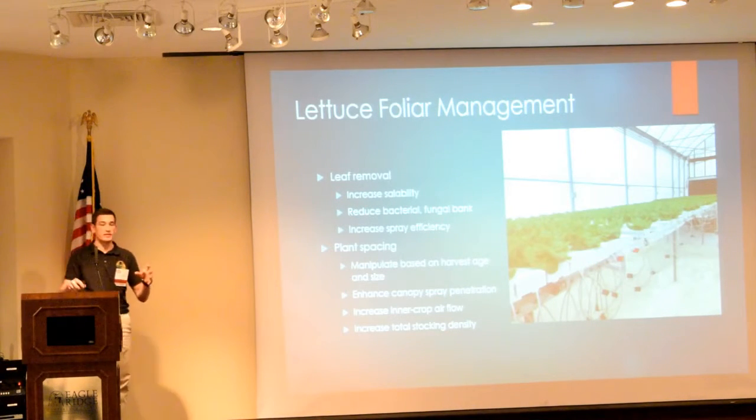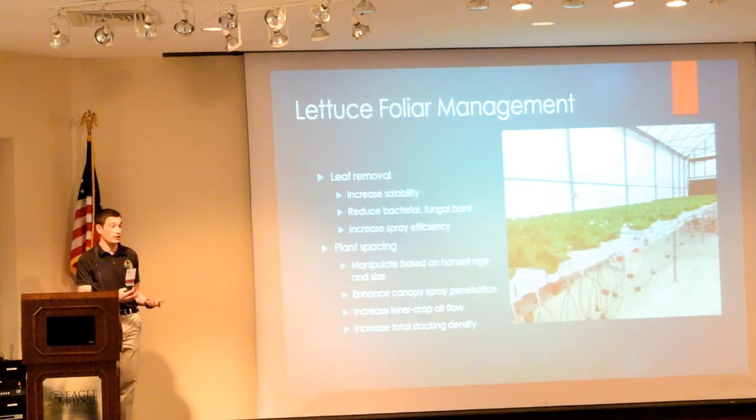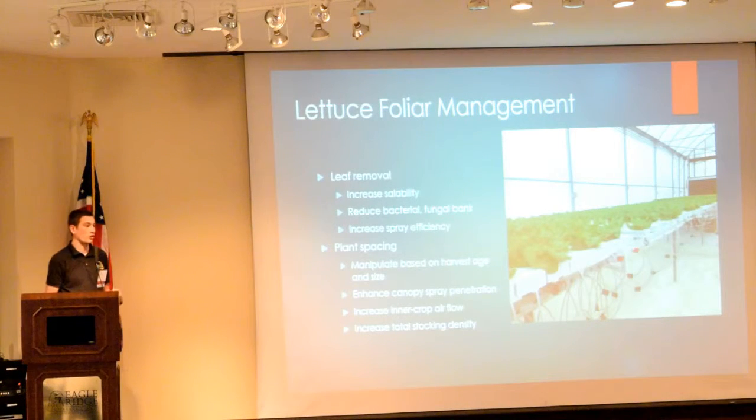By starting off on plants that are a little bit closer spacing and then moving out to a larger spacing, we're able to manipulate the stocking density of this house by keeping smaller plants and taking up as little area as we can when these plants are a little bit smaller, and as they grow to a larger size, continuing to spread that out. By using the right size spacing for the type of plant, whether we're growing romaine or basil or lettuce, oftentimes we will manipulate the spacing of these plants to increase, again, that spray penetration, but also the airflow in between these crops, and also to make sure that we're able to let that crop grow to its total fruition.